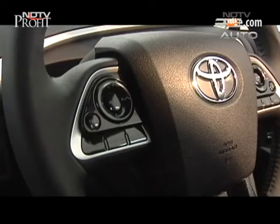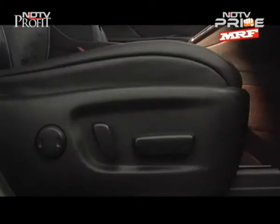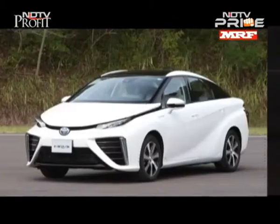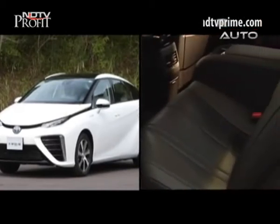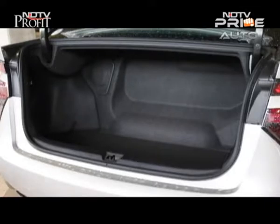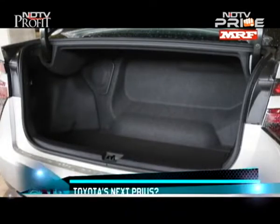Impressive quality of the cabin materials and the 8-way adjustable seats make this fairly appealing. Decent headroom up front, but in the rear the headroom takes a hit with the placement of the hydrogen tanks below the floor. Boot space is sufficient at 371 litres.